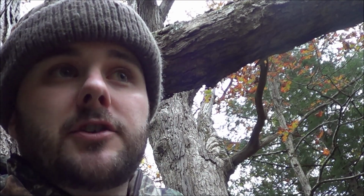So I'm set up here. I got the pine trees coming up here. I got a nice logging road that's absolutely loaded with scrapes and rubs. First time I've been back in here. I love hunting a stand for the first time. It's had no pressure at all. It's a super long walk back in here.